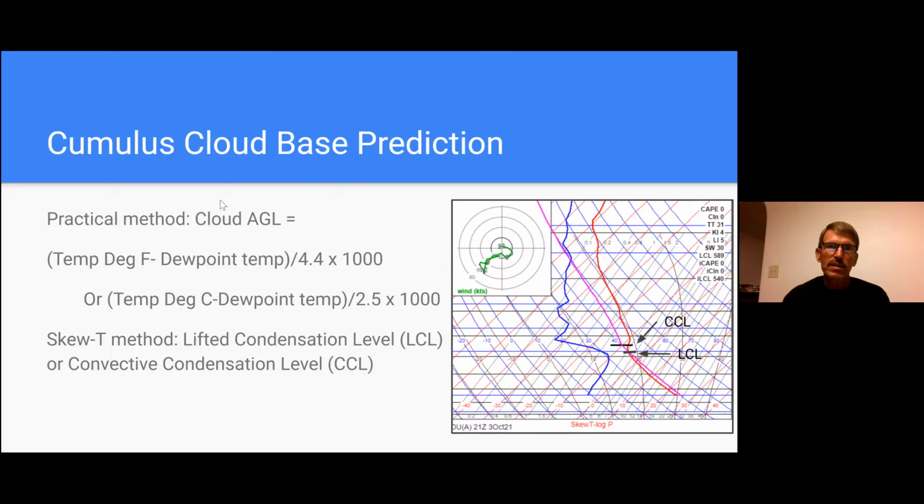And finally, it'd be nice, even first thing in the morning, to know, hey, what do I expect cloud base to be? Is this going to be a good day to fly over the front range or not? So a very practical method of that for the above ground level of the cloud is to take your temperature in Fahrenheit, subtract your dew point temperature, divide by 4.4 and multiply by 1,000. Or with centigrade, it's 2.5 degrees, or a factor of 2.5.